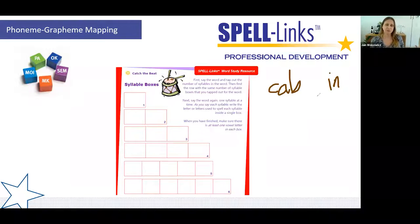Okay. In a speech-to-print approach, we work with the way the biological system works. We don't mess with the natural wiring of the oral language system, and we leverage that. So it's cabin. Well, first of all, two syllables. And when I map it, I put the letters that go with the sounds as they naturally come out of my mouth. Cabin. Okay. Now, some of you are probably on the floor by now, so I will help get you back off of there. Can you erase all this?